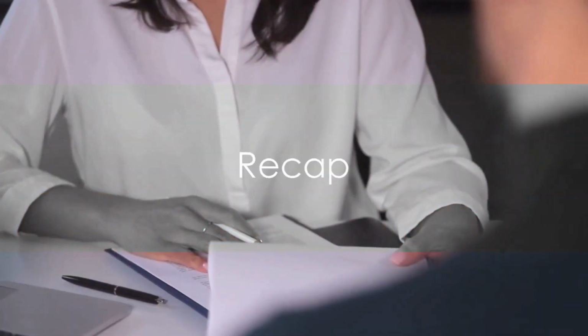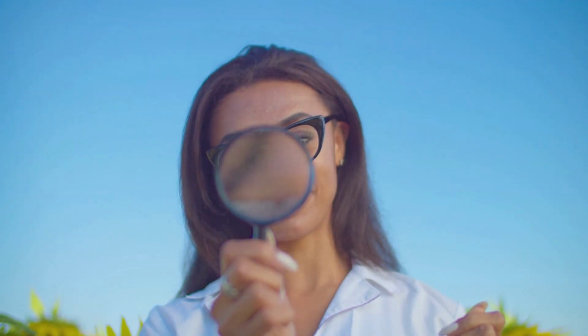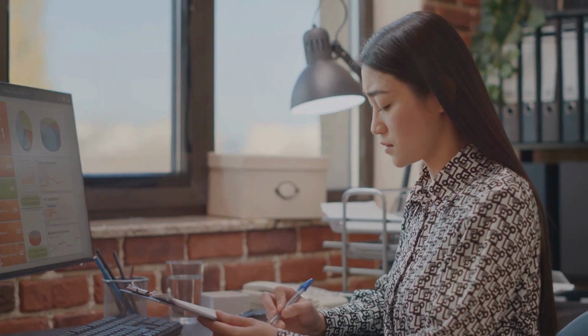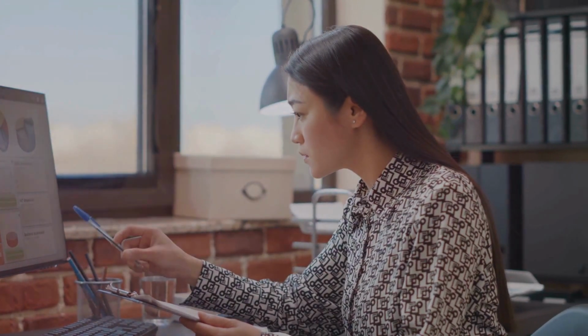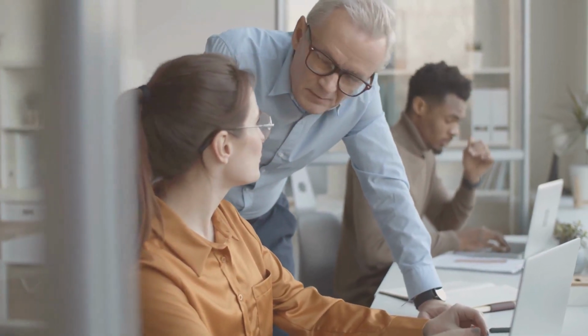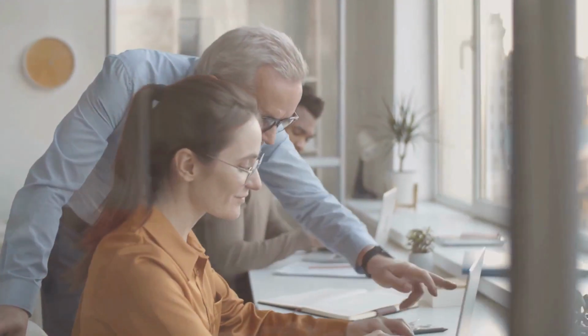Let's quickly recap what we've covered. We began by understanding the context of the interview question. What steps do you take to ensure your work is error-free? We then explored its purpose, to gauge your attention to detail and commitment to quality. We delved into the possible variations of the question, reminding ourselves that the core essence remains the same. It's about demonstrating your systematic approach to work, your ability to spot errors, and how you rectify them. We compared good and bad responses, underscoring the importance of showing, not just telling.